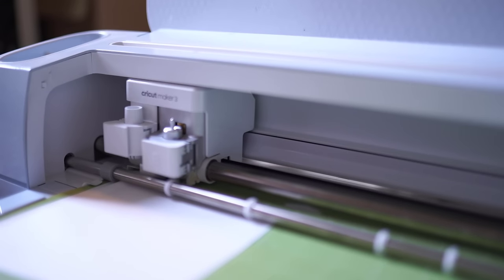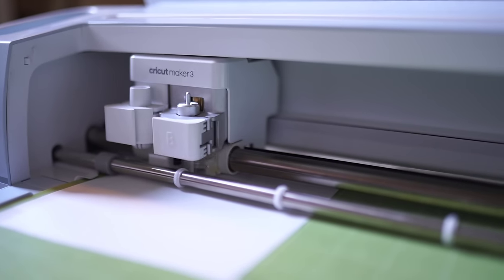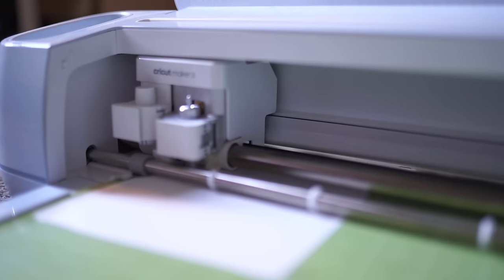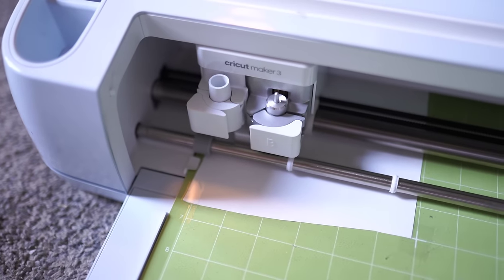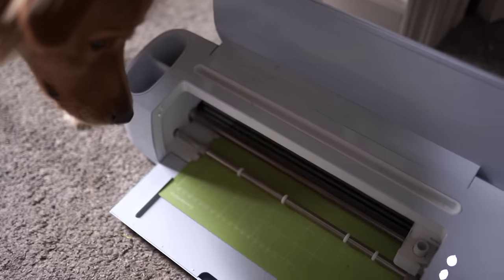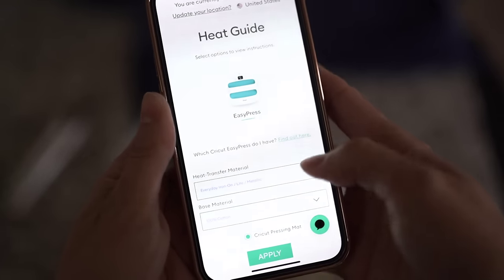It's so much fun to watch. These are definitely my favorite projects to make with my Cricut. I've definitely lost count of how many school projects, school logos, team logos, so many things we've made with my Cricut Maker 3. I always make sure that I'm using Cricut materials. They're specifically designed to work with your Cricut machines, and they are the best quality hands down.